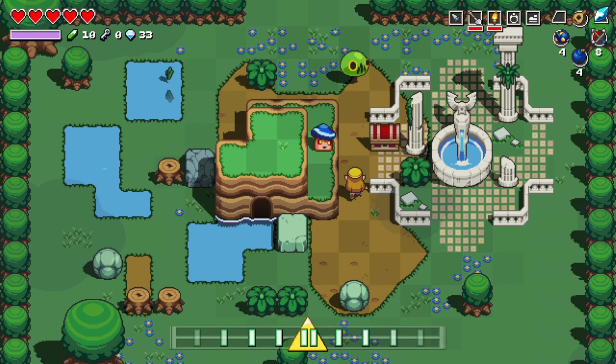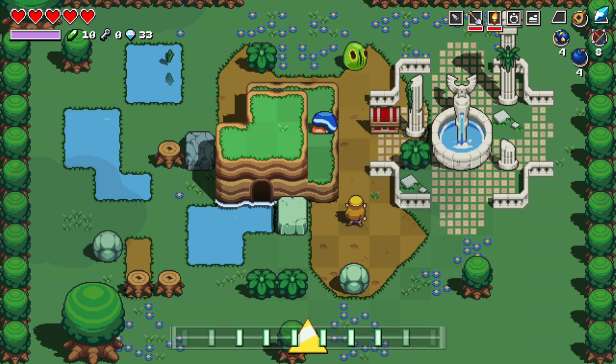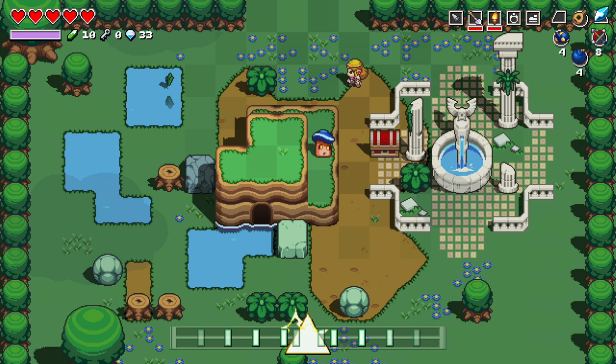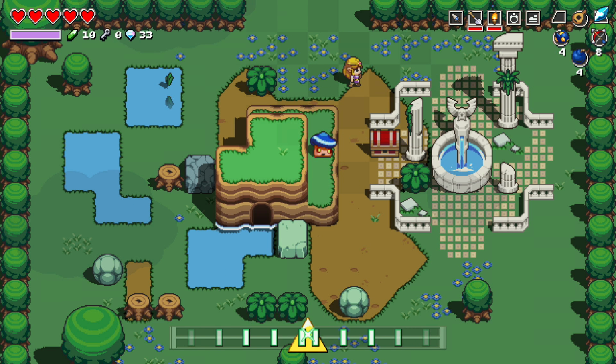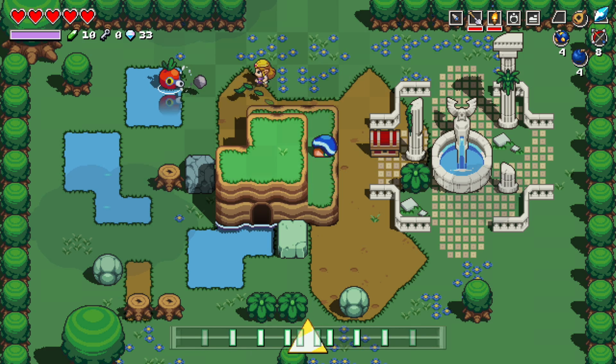So the weapon that I'm using right now is a dagger, and that means that I can only attack... Oh, I'm taking damage here. I can only attack one square directly in front of me. But because this takes place in Hyrule, you have all kinds of Legend of Zelda weapons represented.